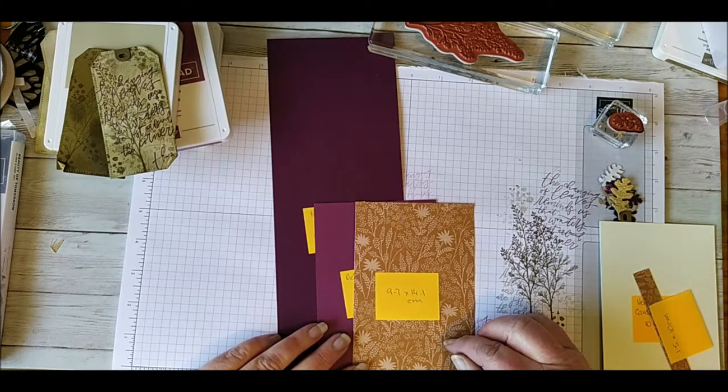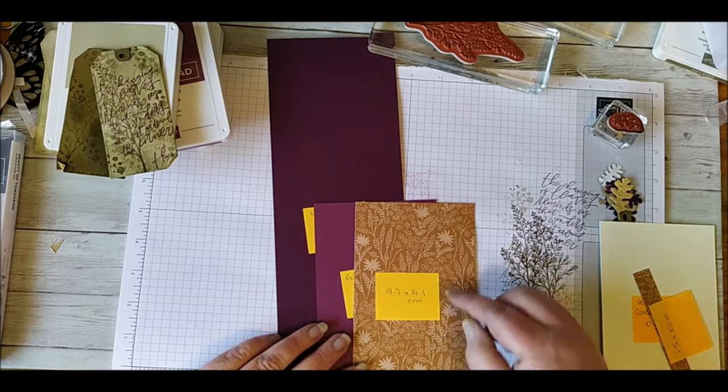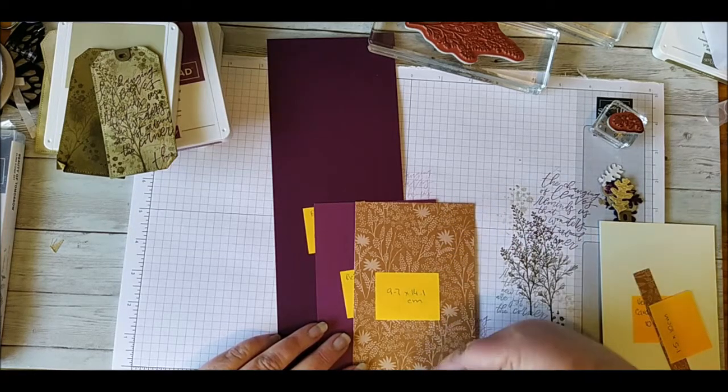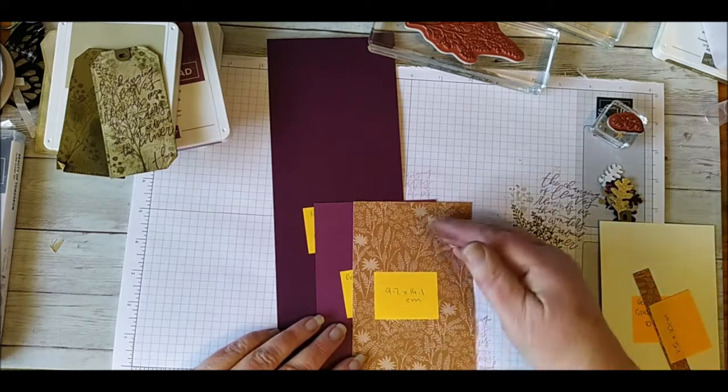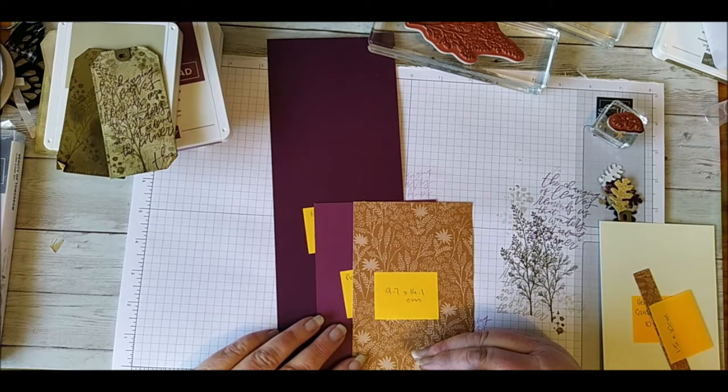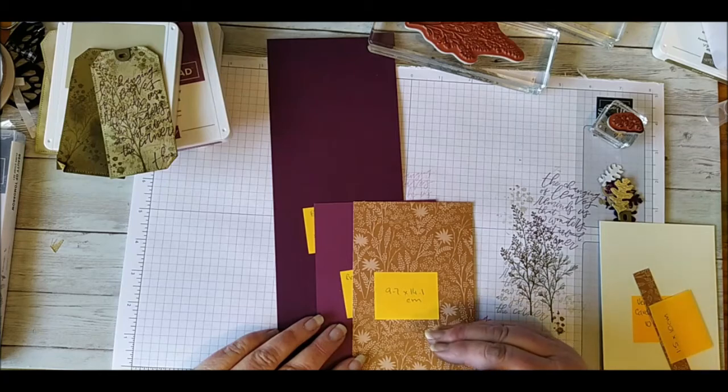This particular piece of paper has a one-way direction, so you want to cut it with your flowers going up and down, and then when you glue it into place on your card, you want to continue that going up and down.